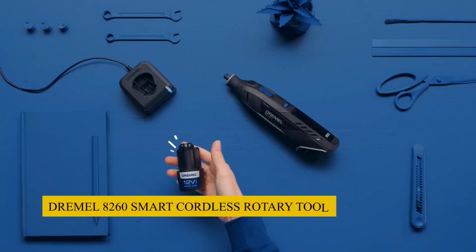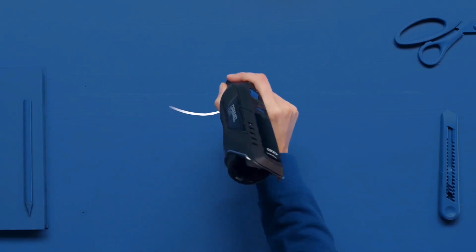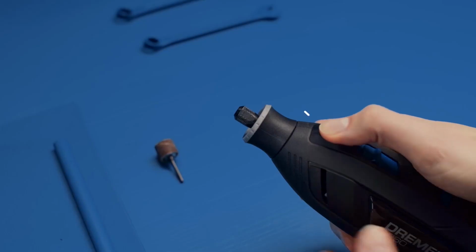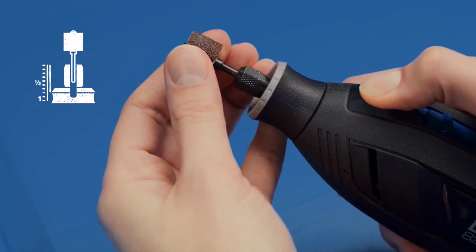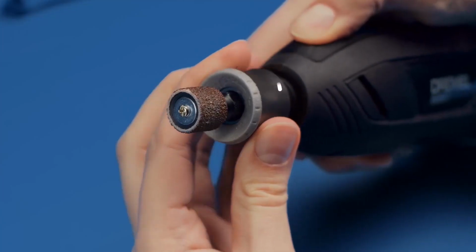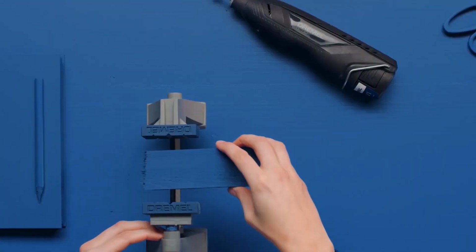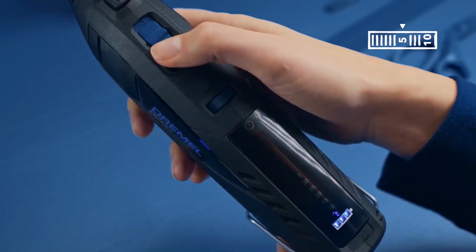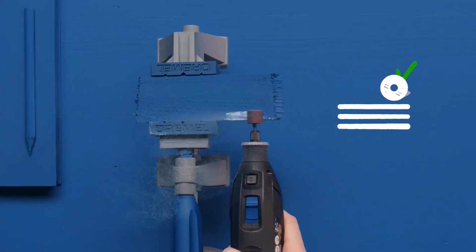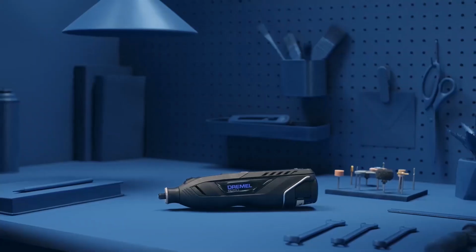Dremel 8260 Smart Cordless Rotary Tool. When a project demands precision across multiple tasks, switching tools can slow you down. The Dremel 8260 Smart Cordless Rotary Tool handles cutting, grinding, polishing, and engraving in one compact system. Its cordless design gives you freedom to move, while compatibility with a wide range of Dremel accessories expands what you can do. The built-in LED indicator adds an extra layer of safety during operation. It's a versatile tool that keeps your workflow smooth and uninterrupted.